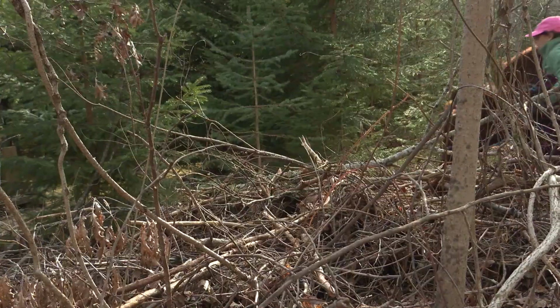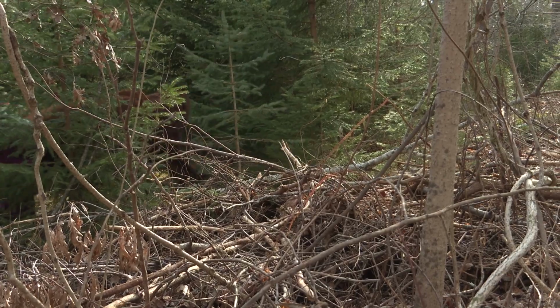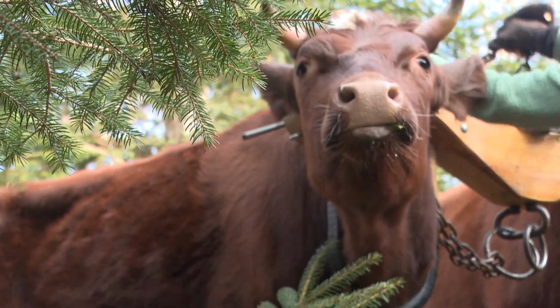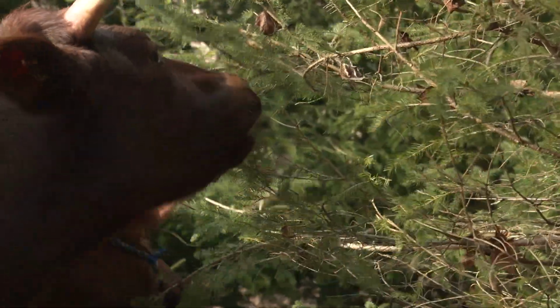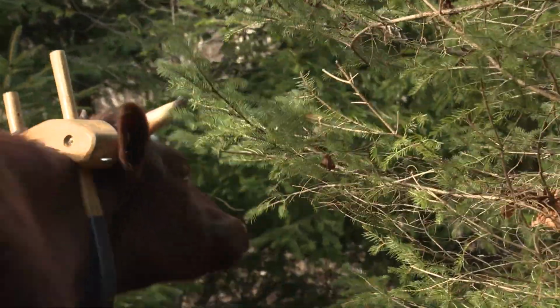What really struck me was how, when we started out, you told me don't go too big. So I kept them like 6, 8, 10 inch diameter. But it was clear that they didn't even bat an eye. I kept telling Steve, cut it bigger. And so bigger and bigger, and now.